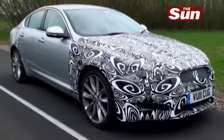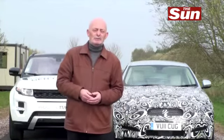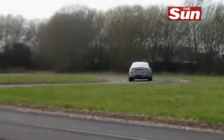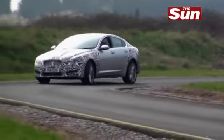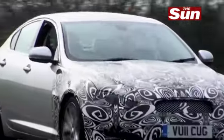This car behind me will do 52 miles to the gallon, and that will make it the most economical Jaguar ever. And the really good news is that when it comes to the actual driving experience, the new 2.2 litre mated to the XF is a really impressive combination. It's agile, the steering is very precise. It's a car that drivers will really get some enjoyment out of driving.